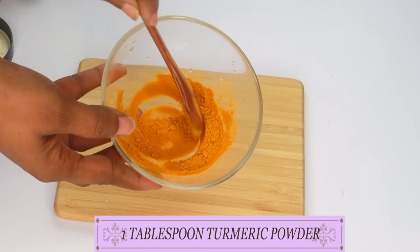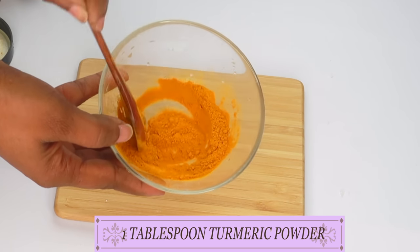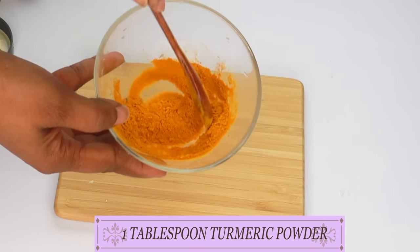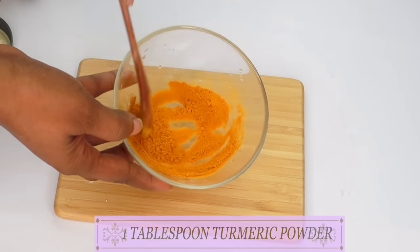So I'm going to use 1 tablespoon of the turmeric powder, and I'm going to give this a mix. Make sure to get rid of any lumps that might be in the turmeric powder. You can also choose to use fresh turmeric for this recipe. And now we're going to move on to our next ingredient.